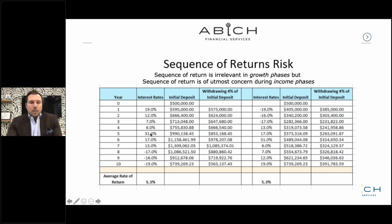Let's take a look. Here's a story of 2 brothers. Lucky brother number 1 right here, unlucky brother number 2 over here. Let's start with lucky brother. He's lucky because the first 7 years of his retirement, the market's straight up: 19, 12, 7, 6, 31, 17, 13%. He puts $500,000 of his retirement money into the market, and he starts taking out 4% per year for income, but the market's up. So he's taking out 4, but he's earning 19. He's taking out 4, but he's earning 12. He's always ahead of the game. So in year 7, his $500,000 even grows to almost 1.1 million.